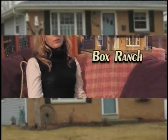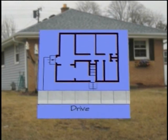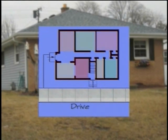There are 3 different kinds of ranch house types in West Allis. The first is, again, another transitional house like we saw in the Cape era. I call it a box ranch, and it is still deeper than it is wide, but really starting to embrace the key ranch floor plan, which I call garage, living, and bedroom.